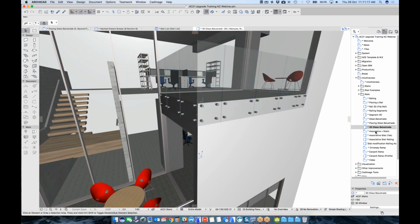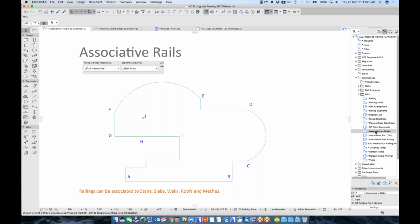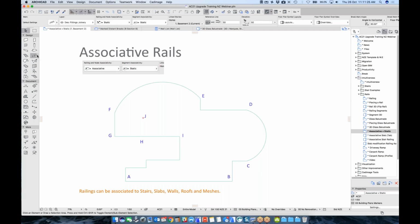Go to the next view, associative versus static. Once you're here, I just want you to reapply the favorite basic railing. It's a little bit thicker than the other ones, just so you can see what's going on. We're going to change a couple of settings. We're going to make sure that the railing and nodes is set to static and the segment is set to static. Just double check as well that your home for the link story is basement to current, where we're drawing this at the moment.